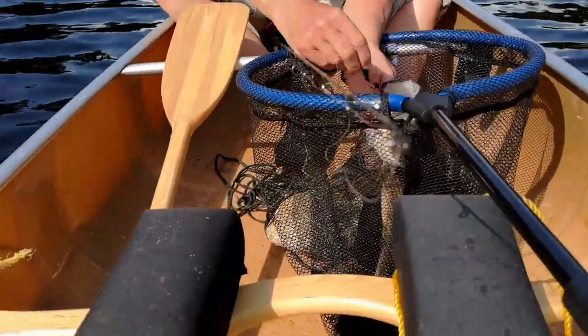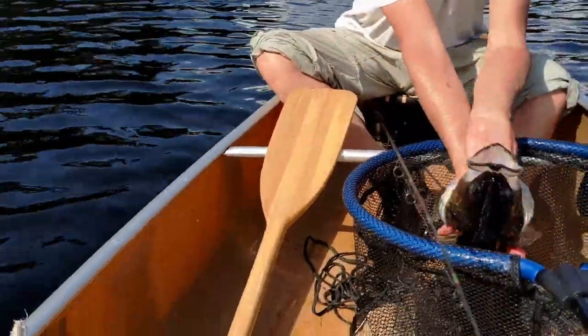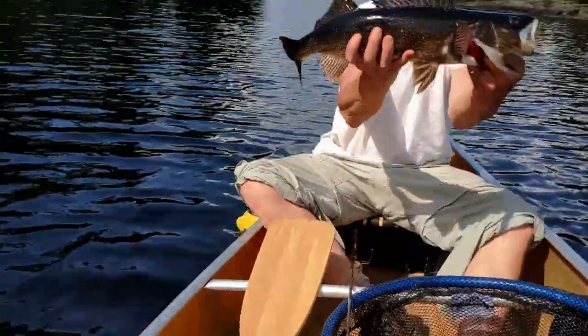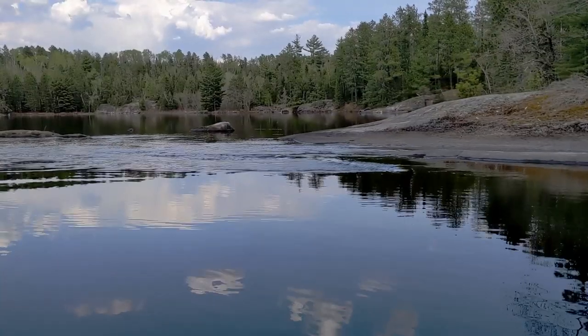Biggest fish of the trip. Ooh, look at that thing. All right, let's get a pic. Check out the crazy current. This is a lake, not a river.